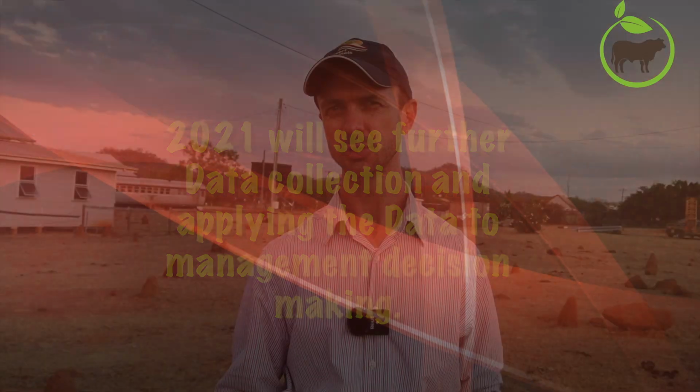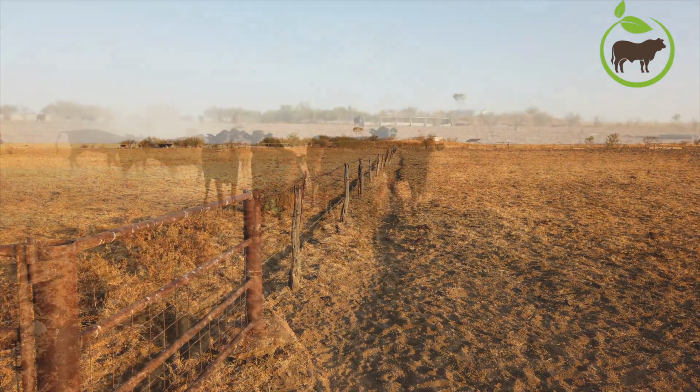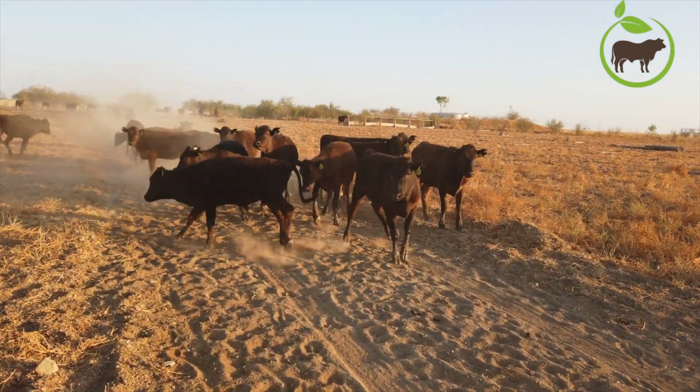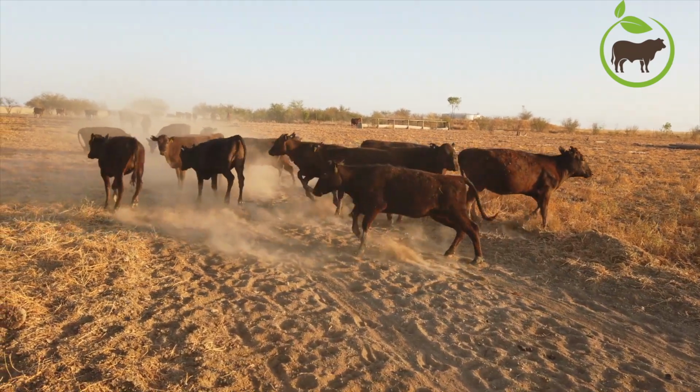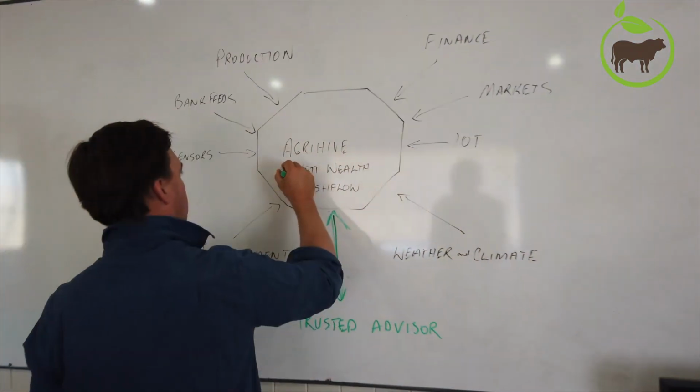In 2021, it'll be the second year of full data where we start to try and make more robust conclusions from what we can get from the data feed. So we're really trying to have everything bedded down as to what this land type is meaning for that cattle live weight, and what the satellite greenness is going to mean for that land type. So we should start to see a bit more reliability in the decisions being made.